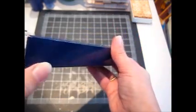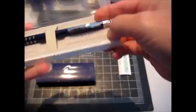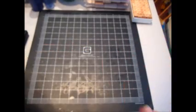Got a couple pens. This is a Pilot. All the instructions I think are in Japanese, but this is a Pilot. What is this? Pilot clutch point. Oh, this is a mechanical pencil. I think that was $1. Yeah. Might get like 10 out of that.